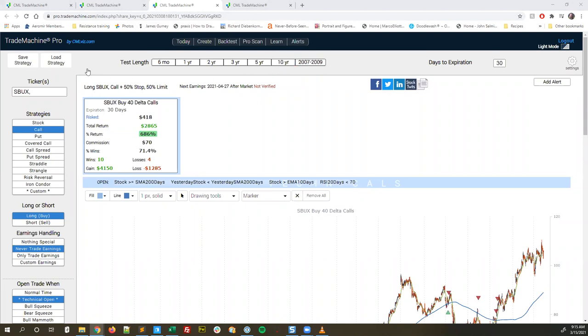But it's a nice tool, and I like the monitoring of it where you set up all the alerts, and I think you can set hundreds of alerts if you want to, but it's pretty awesome. And you can do a lot of testing really fast, which is nice. That's one thing I like about it.